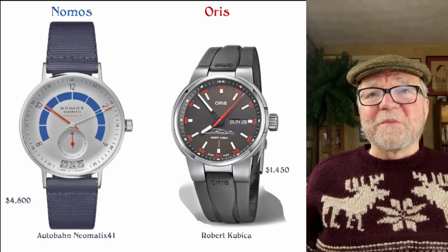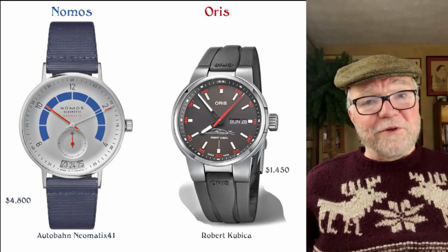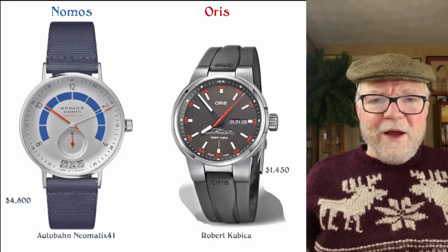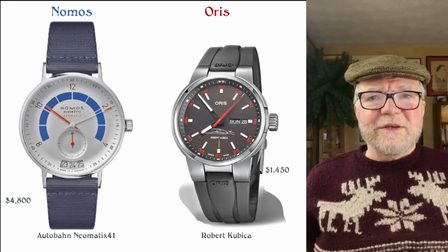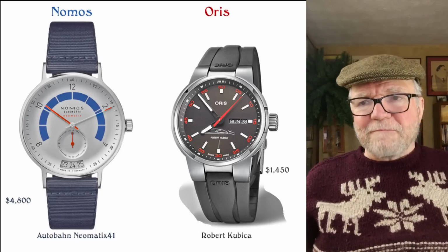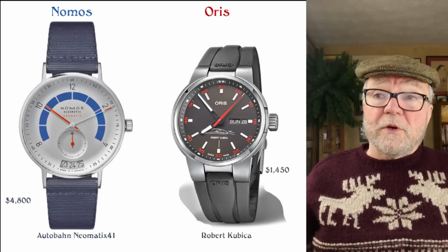It's a much better price. Okay, now here are a couple more. Nomos, they call theirs the Autobahn. It's the Autobahn Neomax 41. I don't know why, I just love this Nomos. I really do. It's really cool. Now, Oris, we talked about Oris recently, and they have a whole category of watches called motorsport.